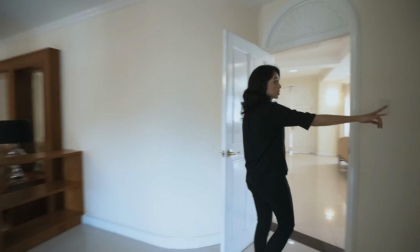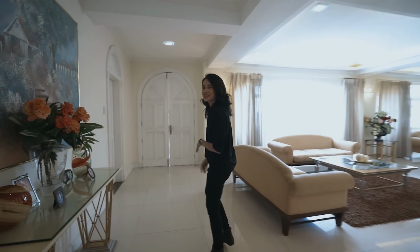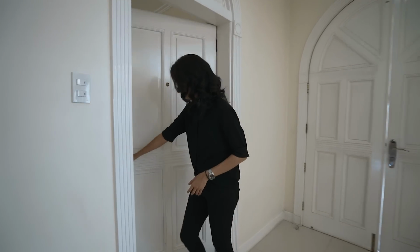And you also have more storage over here. It's mirror though. Hi, John. Just my way of showing you guys. John. Okay, and right next to that, we have another bedroom.